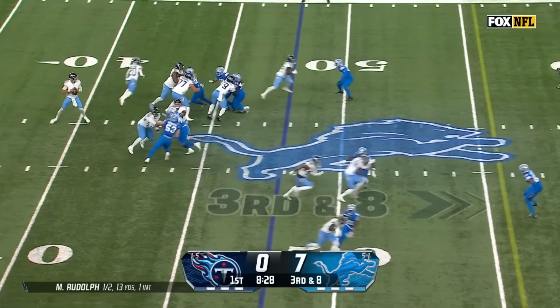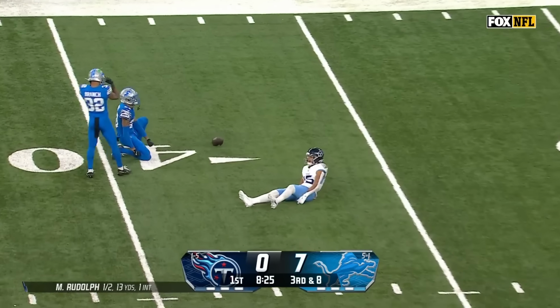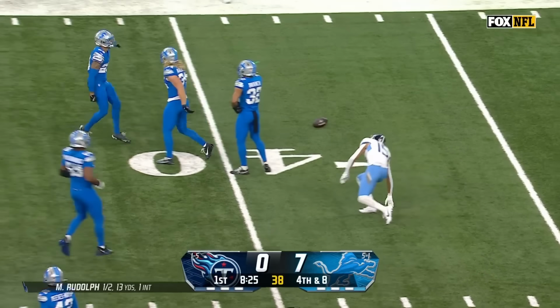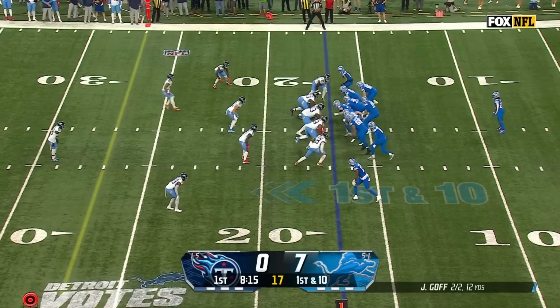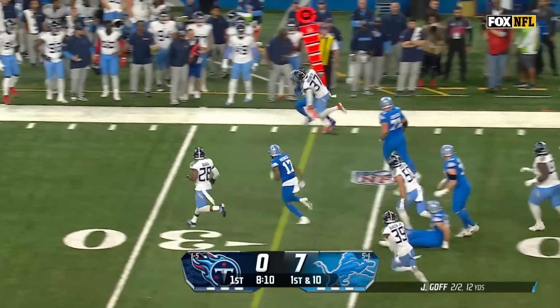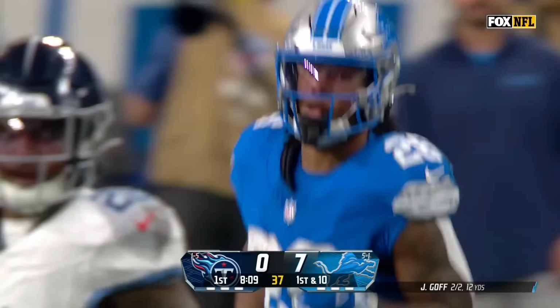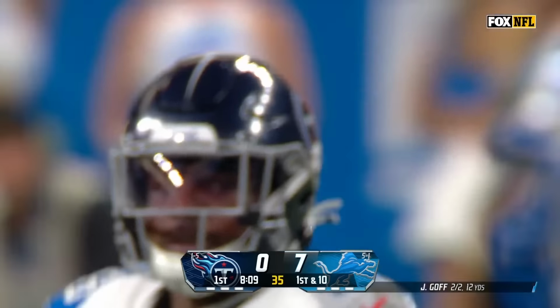3rd and 8. Rudolph over the middle, and it's deflected away. Good defense by Carlton Davis on Nick Westbrook-Ikhine. Backfield. And Gibbs will get the carry. Had a big week last week and turn it on the Jets on the sideline. He scoots out of bounds with an 11-yard run and a first down.